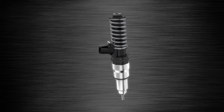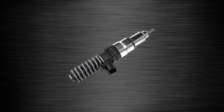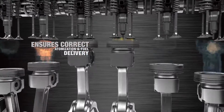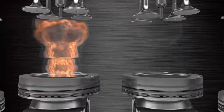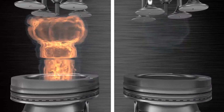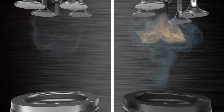The D13 injector also has an injection pressure over 35,000 psi, which is greater pressure than is generated in a cannon explosion. This immense pressure is needed to ensure correct atomization and fuel delivery for both performance and emission demands. Over time, the constant movement and intense pressure inside the cylinder causes these critical elements to wear. Worn injectors can reduce your vehicle's fuel economy an average of 3%.